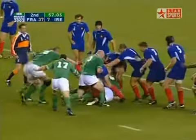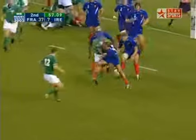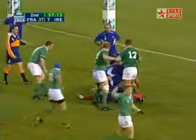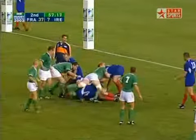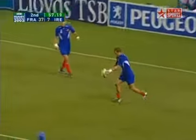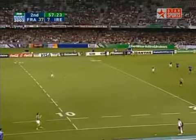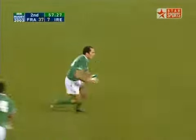Wood, they drive it forward. Stringer through the hands of Humphries, and he's coughed it up. The pressure was mounting. That's Harinordoquy, the number 8 for France. A rare mistake by the Irish fly half. He'll be so angry with himself because they had a wonderful opportunity. Now Horgan, he will not go home wondering tonight. He's been looking for work all night.